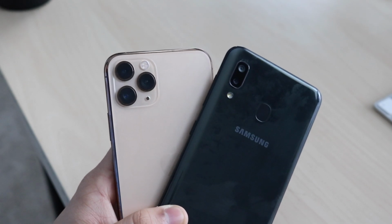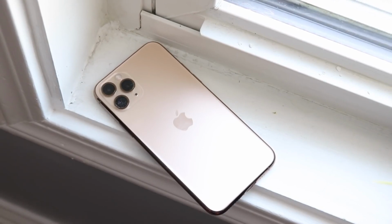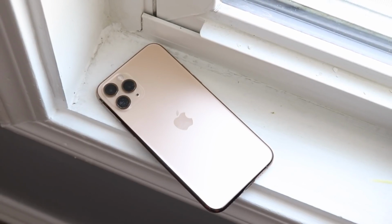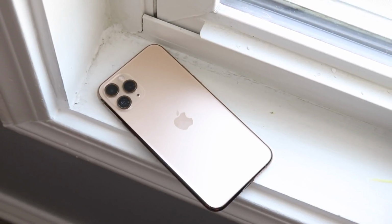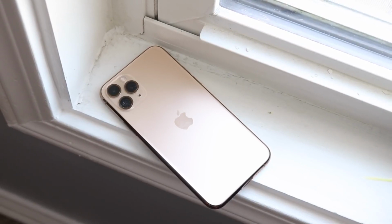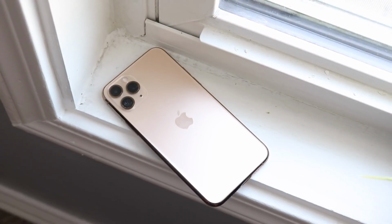You can shoot 4K at up to 60 frames on the iPhone 11 Pro, but you can only do 1080p on the A20. It might be a big deal to some people, some other people might not care, but the overall camera quality and camera features are better on the iPhone 11 Pro than the Samsung Galaxy A20, which is expected. The A20 is not a brand new phone, and on top of that, it's not a flagship phone, so you kind of have to give it the benefit of the doubt a little bit.